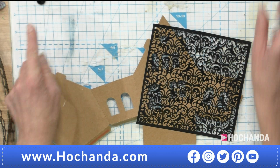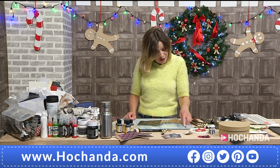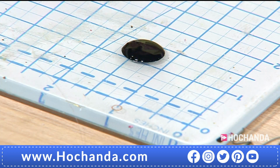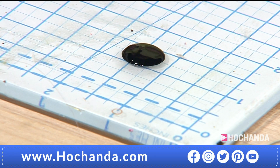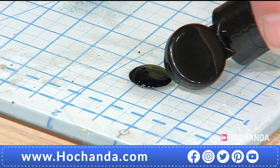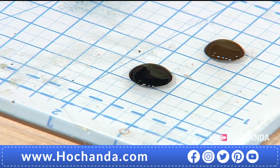So what I'm going to do on my little house, I'm going to use a blue, and when I decant that, I don't know if you can see it, but it looks like black. I mean, they're that rich, are these. So that's your blue, and then I'm going to use my ombre. And look at that, look how rich that looks. It's ridiculous, isn't it?